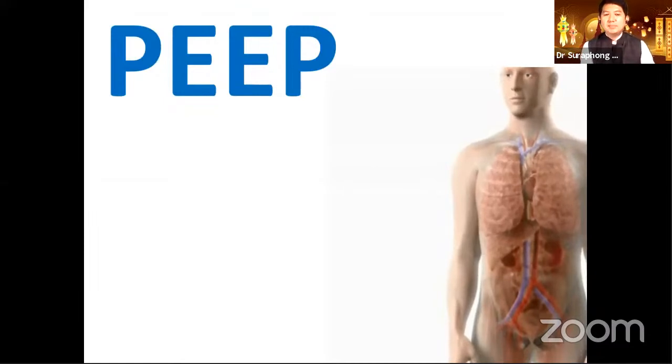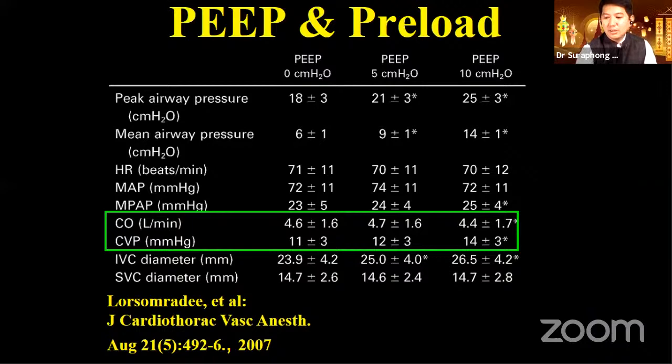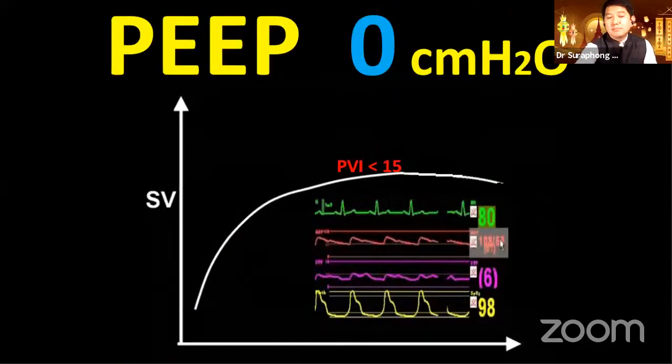The next step is tips and tricks to use with PEEP. PEEP is very popular right now for the lung protective strategy. In one of my studies, when I apply PEEP more than 0, from 5 to 10, 10 is more than physiologic PEEP, the number will also interfere with the cardiac output and the central venous pressure as well, but the volume is the same.